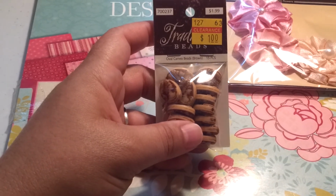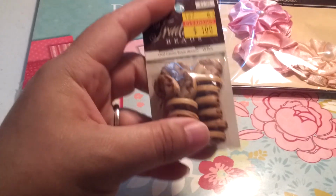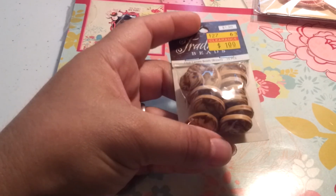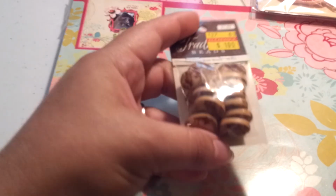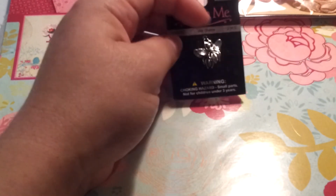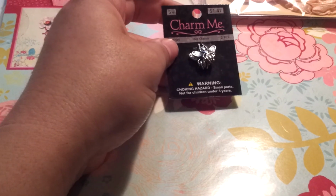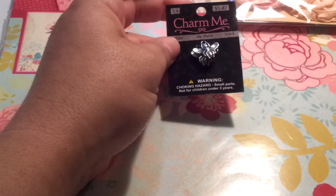Then I have these beads, and they're cameos, and so I thought those would be really neat for stick pins. Well, I suppose you could just adhere it to a project, but I thought they were neat for stick pins. And then these are going to someone specific, and they're bees, because this particular person loves bees. And so if you're watching this, you know who you are. And so I was thinking about you, and I picked these up at Hobby Lobby.